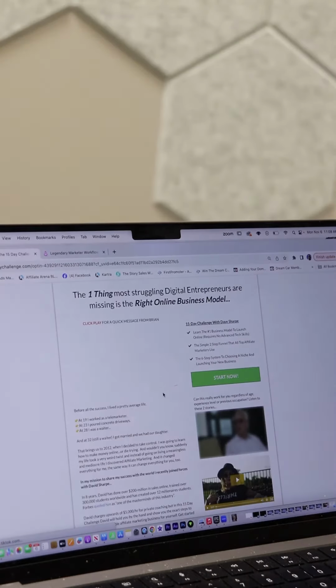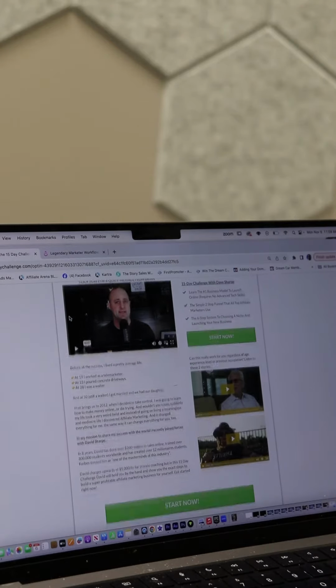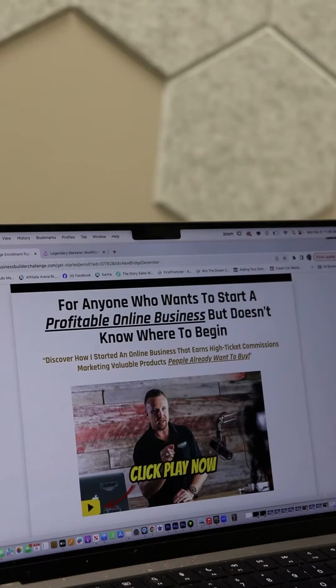After your leads submit their emails, they go over to a secondary page. The secondary page, after they enter their email, is what's called a bridge page. And the only purpose of this page is to pre-frame your leads with your story, some testimonials, and some intriguing opportunities.